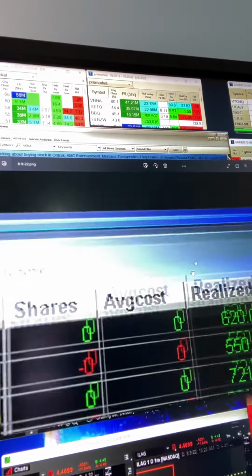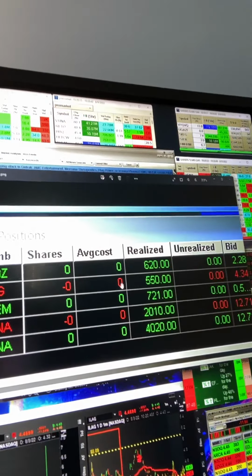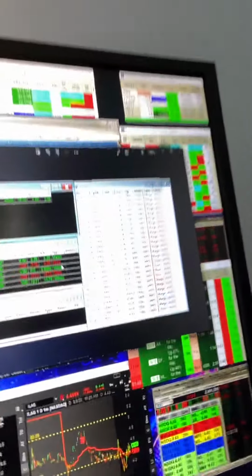You can see here my realized in all these three positions, and it ended up being an 8K day. 8K day in just 3 hours of work. You can see all my buys and sells over here. And that's about it. I'll leave you with that.